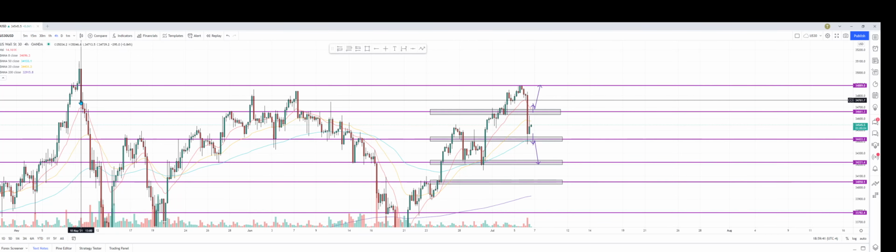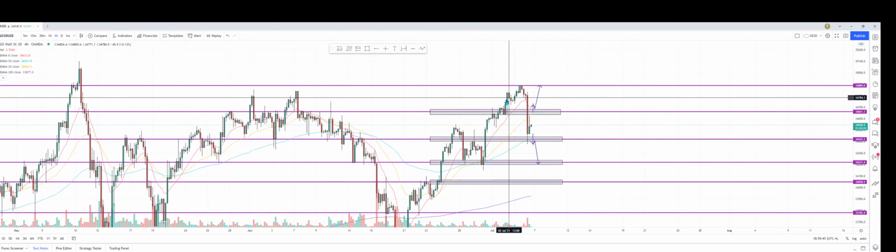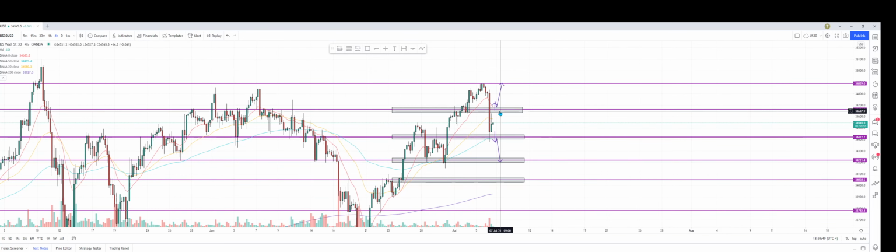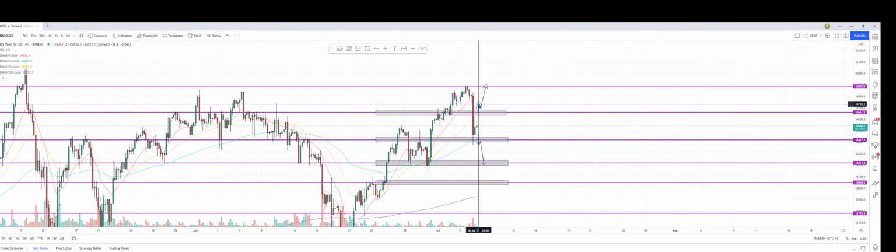It's done it over here. It's done it almost over here, almost over here. It's done it here. So that's going to be the idea behind that. Break of structure, either an impulse entry, or if volume isn't pushing too hard, we'll see that retest and that continuation up.